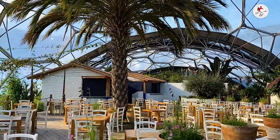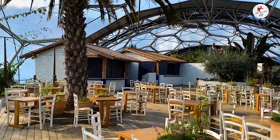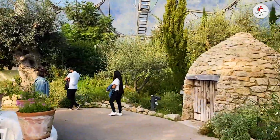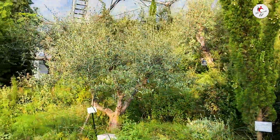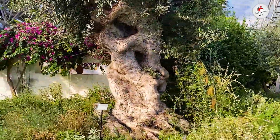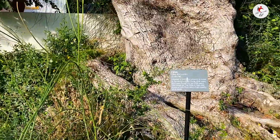Inside everything, I think the Mahala Cafe is a very Mediterranean biome. I am going to go to the last one. It's really nice place. It's worth coming here. I have an olive tree. I am going to go.